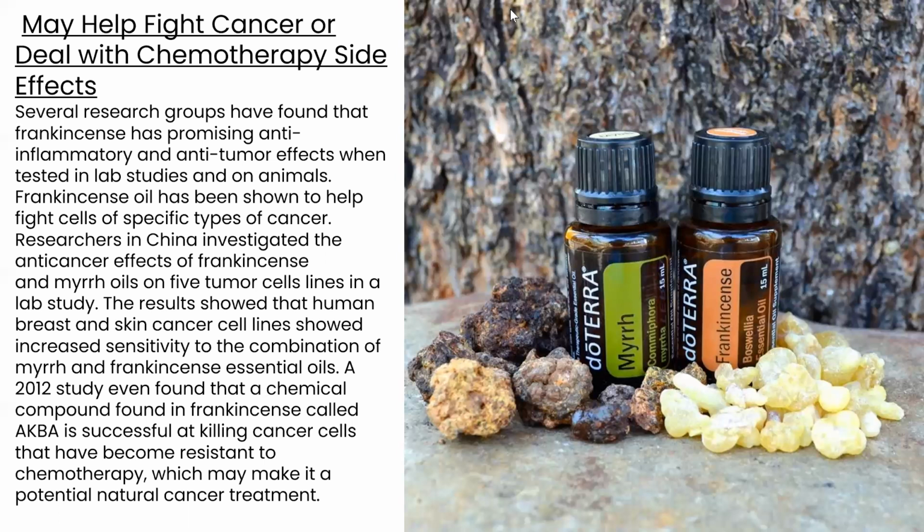A 2012 study even found that a chemical compound found in frankincense called AKBA is successful at killing cancer cells that have become resistant to chemotherapy, which may make it a potential natural cancer treatment. Wow. I mean, just wow. That's pretty amazing if you ask me.